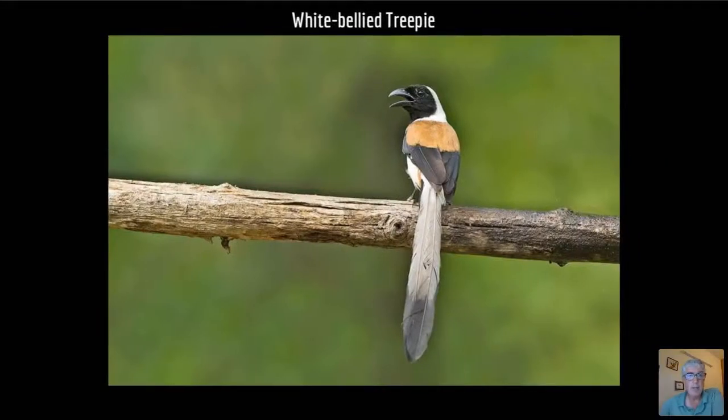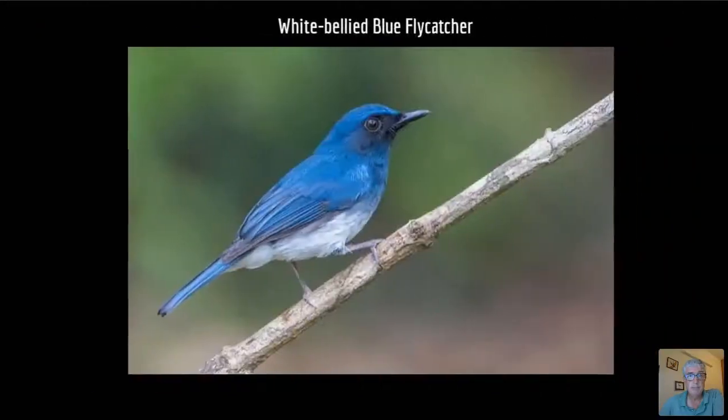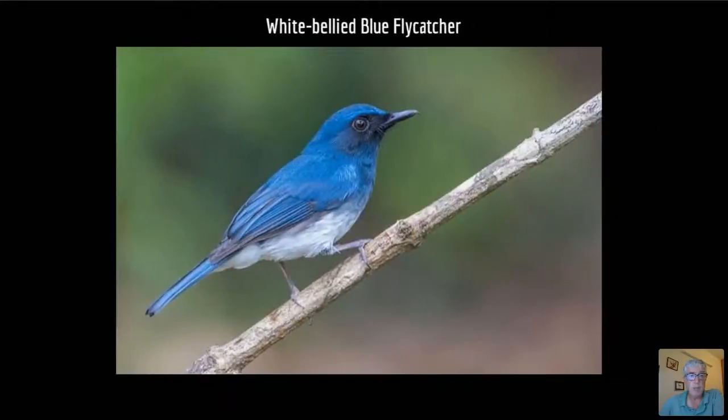White-bellied treepie is a lovely endemic, where again, Periyar is definitely the best place to see them. White-bellied blue flycatcher, a stunning endemic. This one occurs more widely, certainly you can find it fairly easily in Goa as well, but it was the top target bird for us.